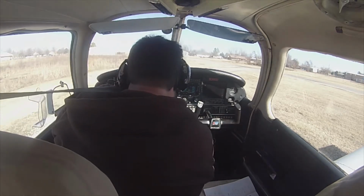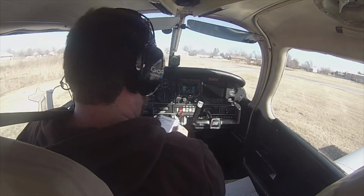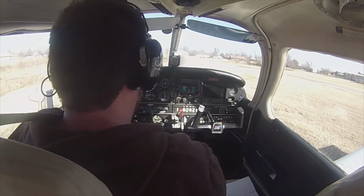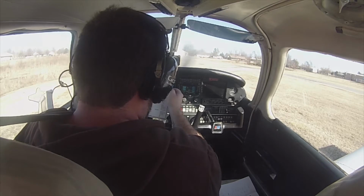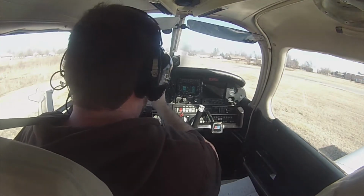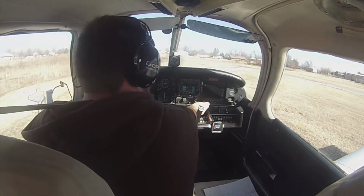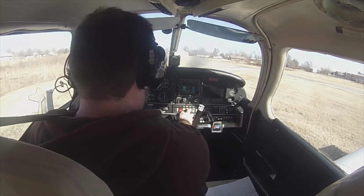Alright, go ahead and set flaps 10 degrees, because it is a short field. Flight controls. Ailerons are good. Elevator's good. And rudders feel good. Alright, trim is set for takeoff. Cabin door is closed and latched. Radios are set. Transponder to altitude. And fuel pump is on. Landing and strobe lights on.